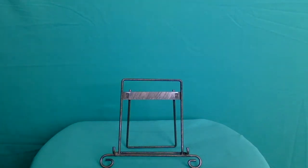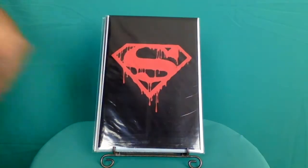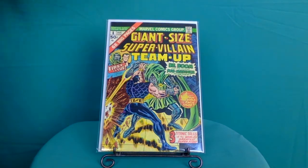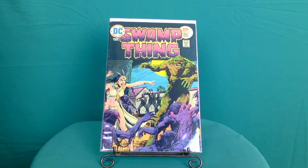Then we have our only modern books, the only things that were from the 90s and beyond. We've got 1, 2, 3 Death of Supermans, still in the black bag with all the posters and all that kind of stuff. Giant Size Super-Villain Team-Up, number 1, with Doctor Doom and Submariner. May turn out to be a hot book depending on how the next Black Panther movie, if that's featured in there. Swamp Thing, number 116, or 16, excuse me.